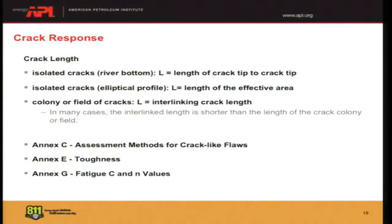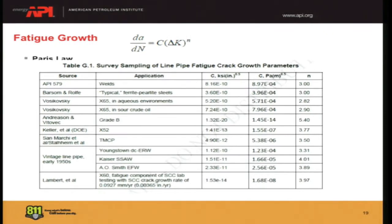And then even getting into the length of the feature. Again, I won't go on about this ad nauseum, but it gives you a sense that in terms of fatigue growth, both the C and N are essential variables in calculating how the crack would grow. There's no one universal right answer. It depends on your circumstances.